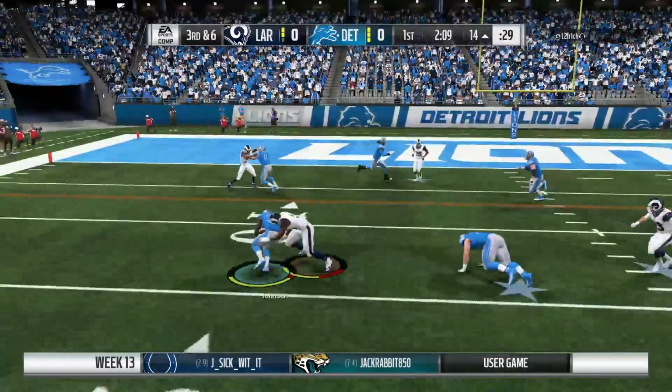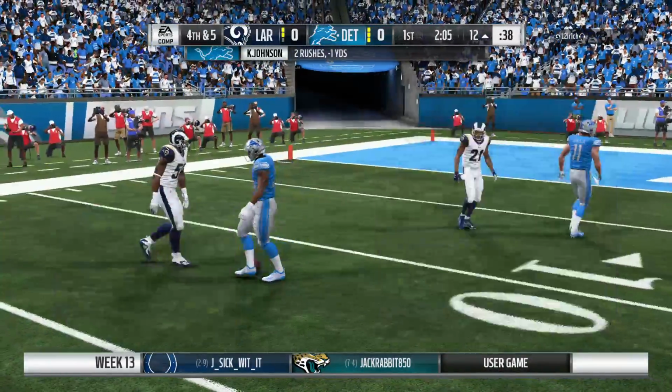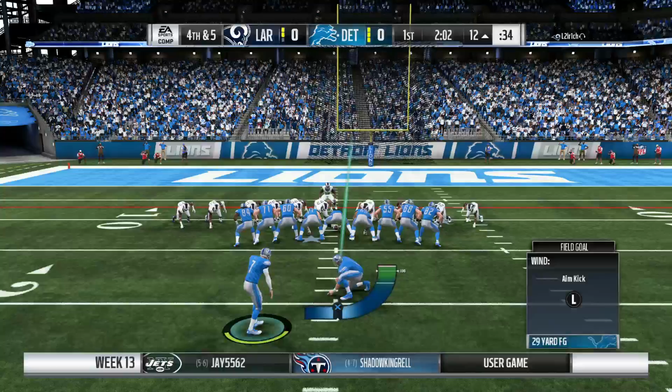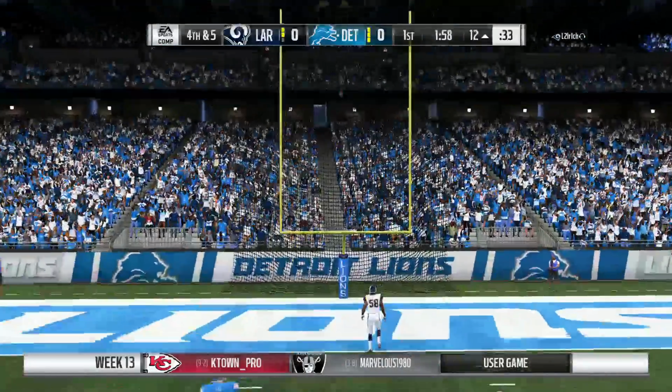On 3rd down, Johnson. And he'll fight his way down right around the 12. Just a 1-yard pickup there, and it'll be 4th down. Right, didn't appear to be a run blitz. He just darted in once he saw the run develop. That appeared to be a case of see ball, get ball.